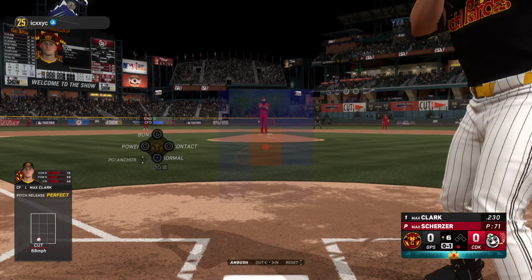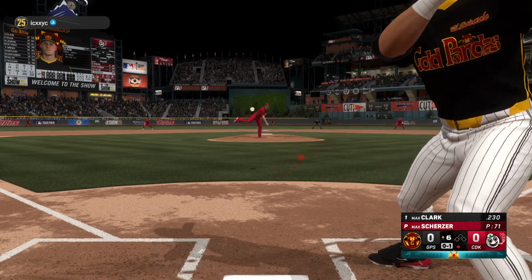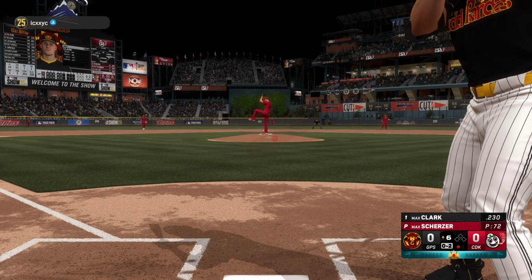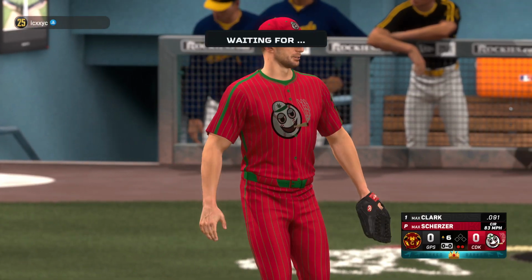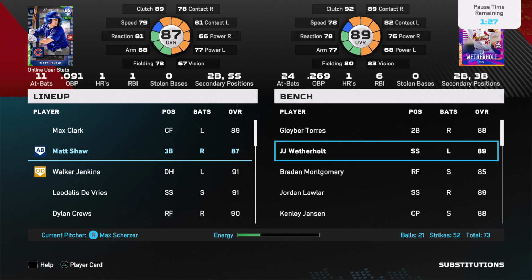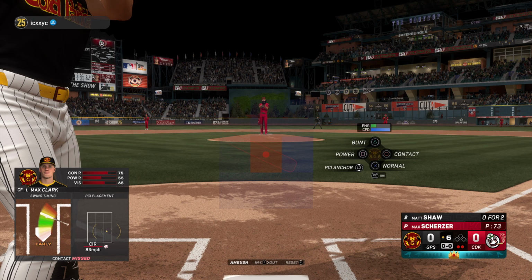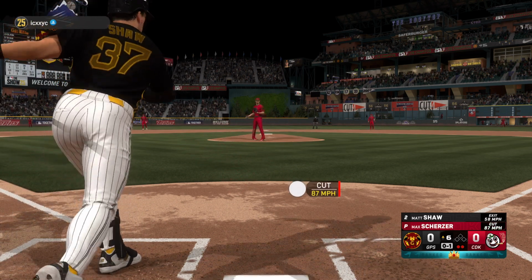That one finds the zone. 0-1. Next offering is fouled back. Hacks and misses. It's a strikeout. Now here is Matt Shaw. And first offering is fouled off.